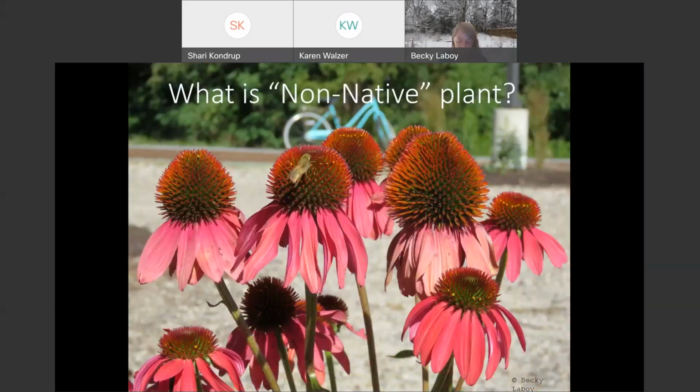So what is a non-native plant? Non-native plants have been introduced by humans from other regions. Some are considered friendly. They play nice in the environment, meaning they don't take over space or use up resources that are needed by native plants. Purple coneflower is an example of an acceptable non-native plant. It is native to the prairies of the Midwestern United States.